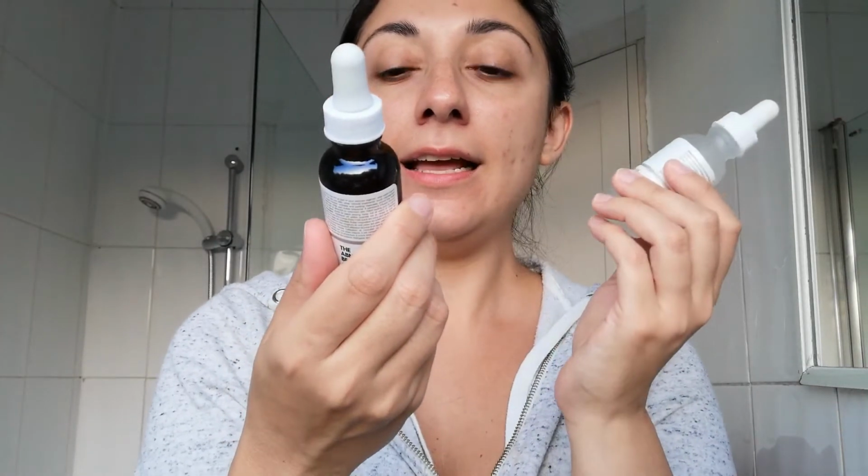Apparently in the Korean tradition, you're supposed to do like 7 layers. It didn't say. This is the Hyaluronic Acid Hydra Power Essence by CosRX. So, serums. My evening serums, I use The Ordinary serums. So I've got the niacinamide 10% with zinc 1%, and I've got the retinol 0.5 in squalane.